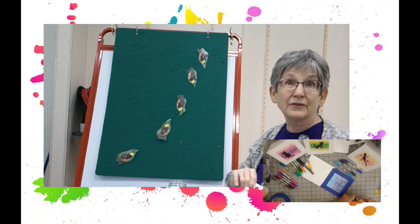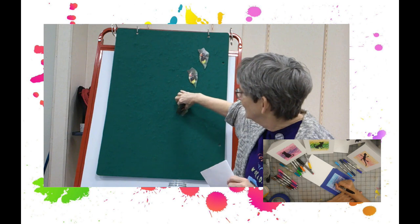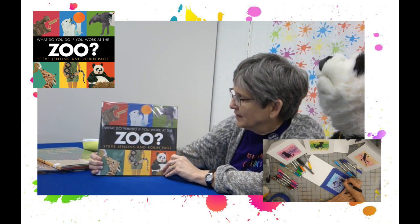Okay, I hope you have a chance to look for some fireflies this summer. And now we have one more story. We had a story about animals on the farm and what kind of jobs they do, and an animal as a pet and what kind of job he does. Well, this is a book about jobs at the zoo. Not what the animals do, but what somebody who works at a zoo would do. And I was surprised. See what you do. What Do You Do If You Work at the Zoo? By Steve Jenkins and Robin Page.